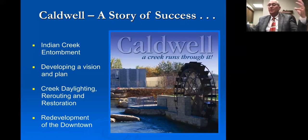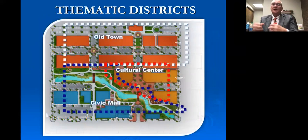So we put together a 15-year plan that dealt with crime, that dealt with the downtown, that dealt with the civic mall. You're seeing this, we created these plans for thematic districts in a downtown core. We put together plans for an industrial park to the east of Caldwell. We put together walkability and pathway plans. We created plans for dealing with crime, because of course, if you don't solve that issue, who's going to want to come to downtown or bring their businesses to a city where crime is prevalent?